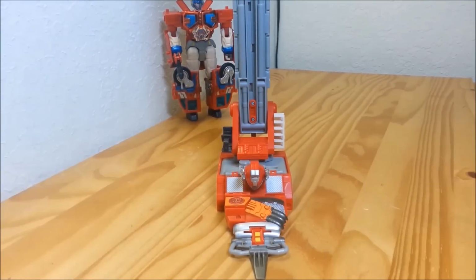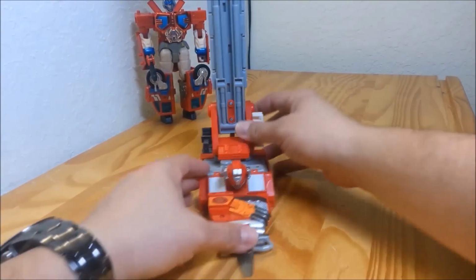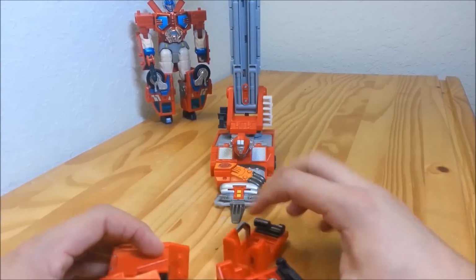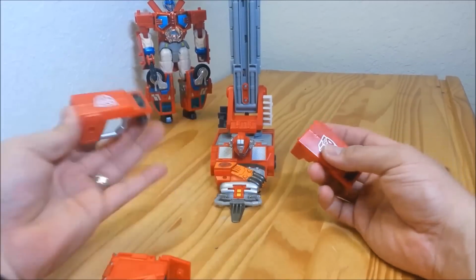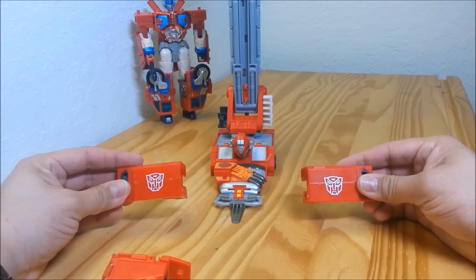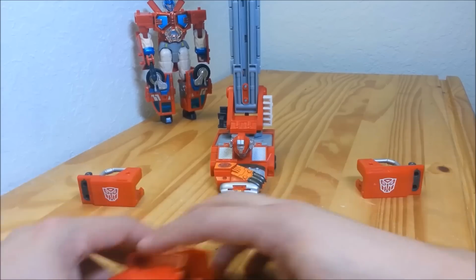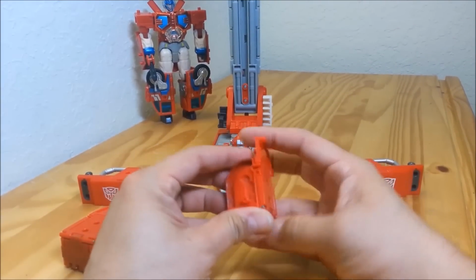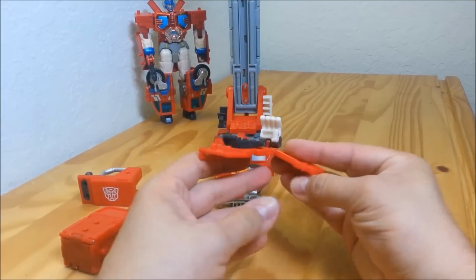So we're going to get tall here, guys. So I'm going to try and push this back as far as I can. Now, bring all these other pieces back here again. We're going to take our parts of the Autobot symbols. We're going to have them, obviously, oriented with the Autobot symbols right side up. And then we're going to take these guys right here, and we're going to open these up again, just like I showed you, just like that.